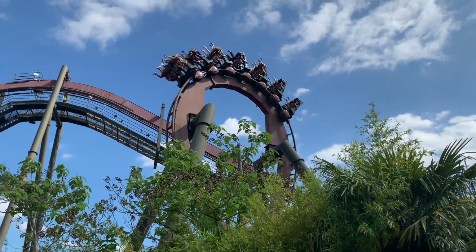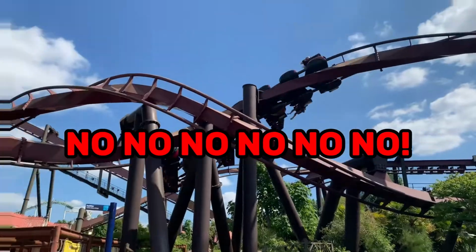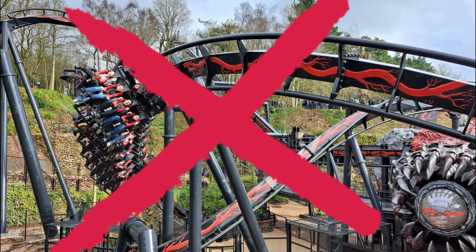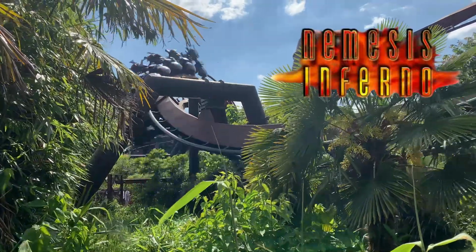Today we're going to be talking about a very underrated roller coaster called Nemesis Inferno. And no, you may already be mistaken. This is not Nemesis Reborn located at Alton Towers. This is Nemesis' little sister called Nemesis Inferno.